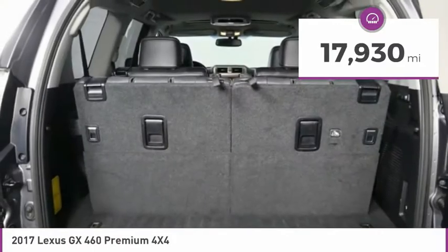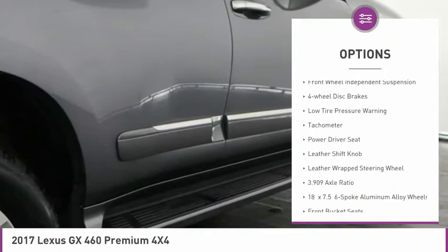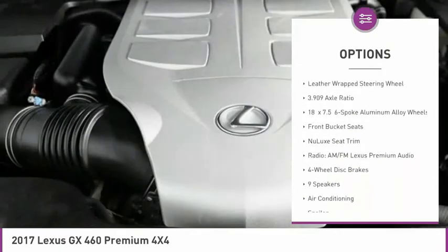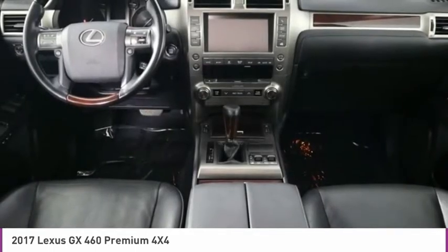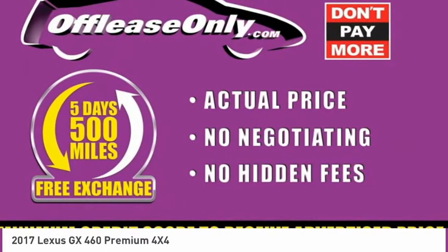Here are some of this vehicle's great options: electronic stability control, brake assist, power moonroof, front wheel independent suspension, four-wheel disc brakes, low tire pressure warning, tachometer, power driver seat, leather shift knob, leather-wrapped steering wheel.